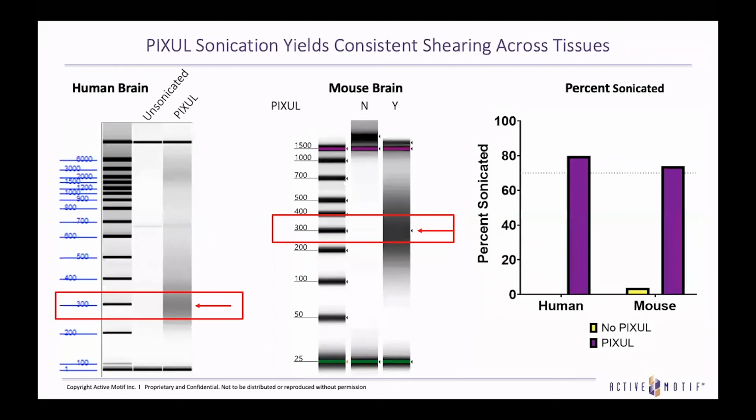And when we quantify the amount of sonicated material, what we can see is that when we don't use PIXUL sonication, there's really no sheared material, as expected. It should just be an intact genome. But when we sonicate with PIXUL and we're able to break that down, we find that in human, about 80% of material, and in mouse, about 72% of material is fully sonicated, meaning that it's between 100 and 900 base pairs. I'm highlighting here the QC metric of 70% with a dotted line.